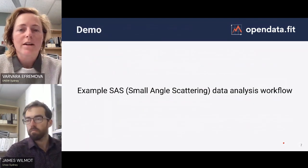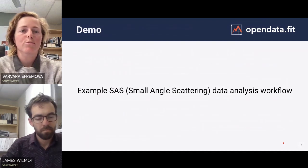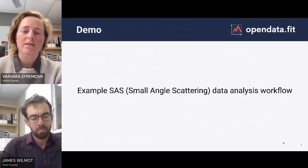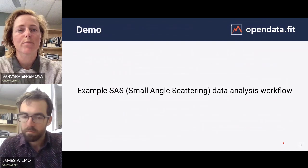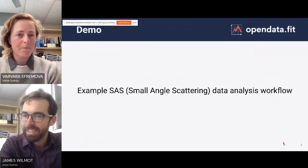So our initial application for the Open DataFit platform and its role in the ACCS project was developing a small angle scattering workflow based on the existing widely used SASView Python software package. So I'll hand it over to James now for a quick demo of that.